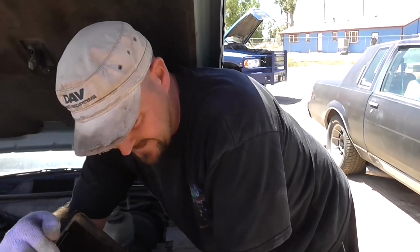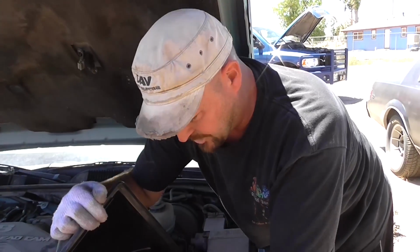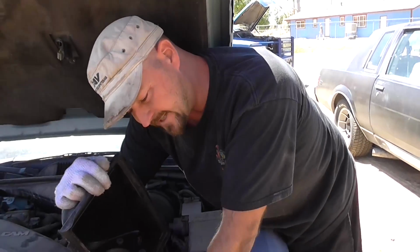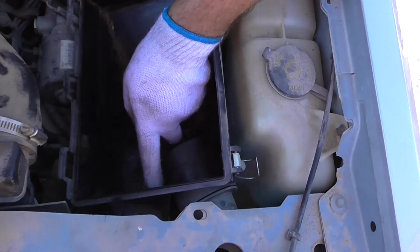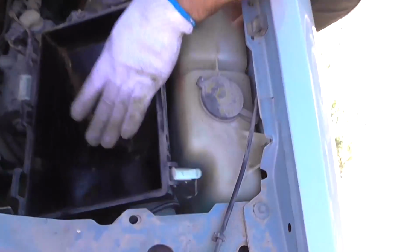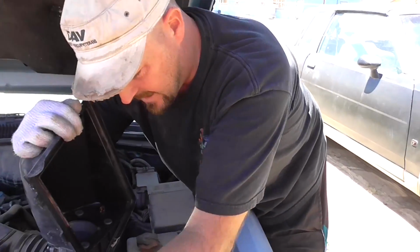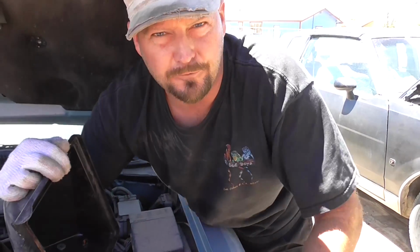So instead of breathing out of this tiny hole, I'm going to remove the dirty side of the air filter and cut it just around the same area as this hole. I'm going to make a cut all the way around this air box and reinstall it, and you're going to get all the air cleaner breathing, not just this tiny hole. That's called free horsepower, torque, and fuel economy.